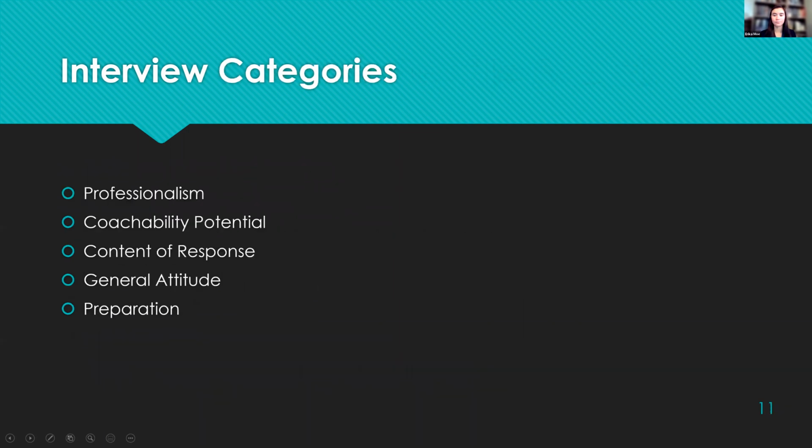And here are some interview categories, just to keep in mind when you're doing your interview. They're looking at your professionalism, your coachability potential, how you're responding to their questions, your general attitude, and how well prepared you are for your interview.